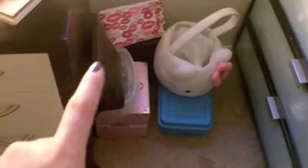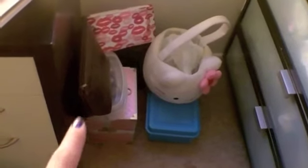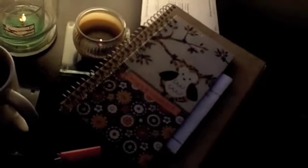And then this is more makeup stuff. This is makeup that I use when I'm doing costumey, elaborate looks. I've got all this stuff up here, candles burning, tea, because I'm sick. And then in this first drawer are all my office stuffs, post-it notes, checkbooks.